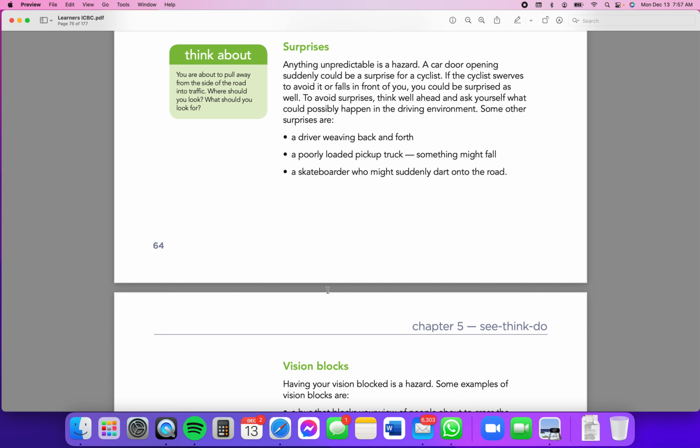So for myself, if there is a cyclist in front of me, I always just go behind the cyclist until I have the opportunity to pass them, because a lot of the times you just don't know what's going to happen. And of course, they are more vulnerable than you.